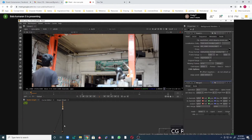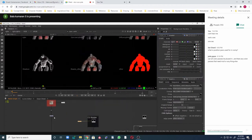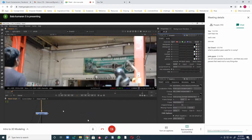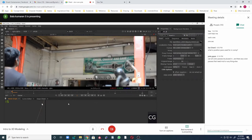In that case, you can either do a grid, and you can bring in the shadow pass, not the shadow pass, the one that you get for the wall. So you can shuffle in just the alpha, plug it in the mask, and just bring down the gain. So you will get the shadow there. That is one method. Or if they give an occlusion.